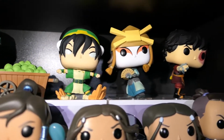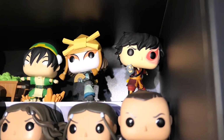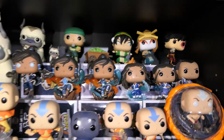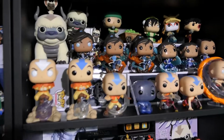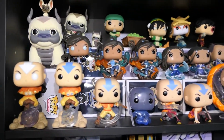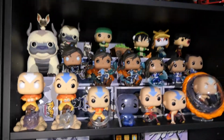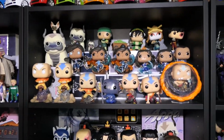And we have Toph, Suki, and Zuko over here. Now the reason that I put Zuko over here and not with the Fire Nation down here is because this version of Zuko is good Zuko. This is Team Avatar Zuko when he turned over to the good side. So that is the entire hero shelf, and pretty much every single Funko Pop from Avatar, not counting all of the Korra ones, because the only ones that I actually wanted I got, and I passed on all the other ones. But as you can see, those are all of Team Avatar right up there.